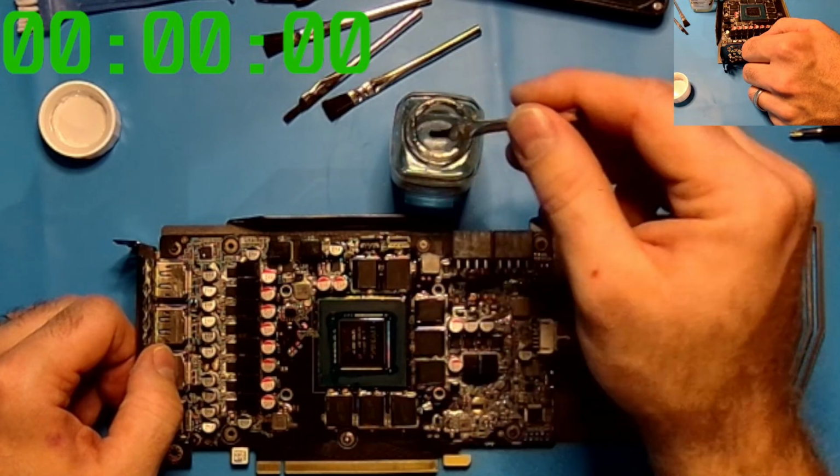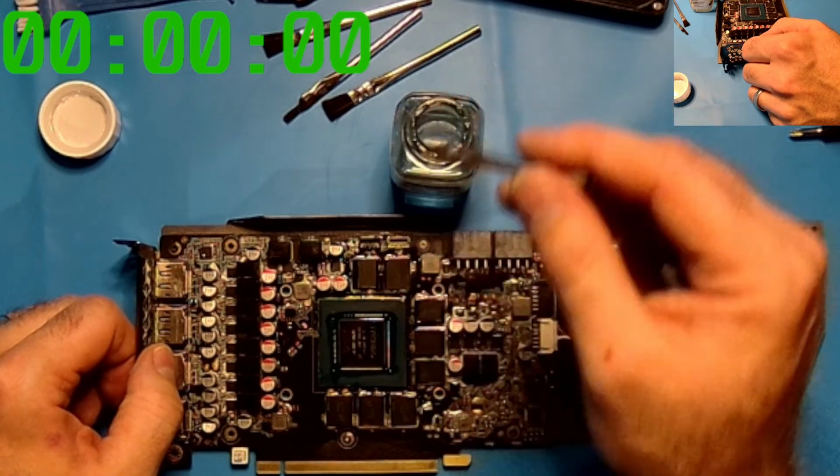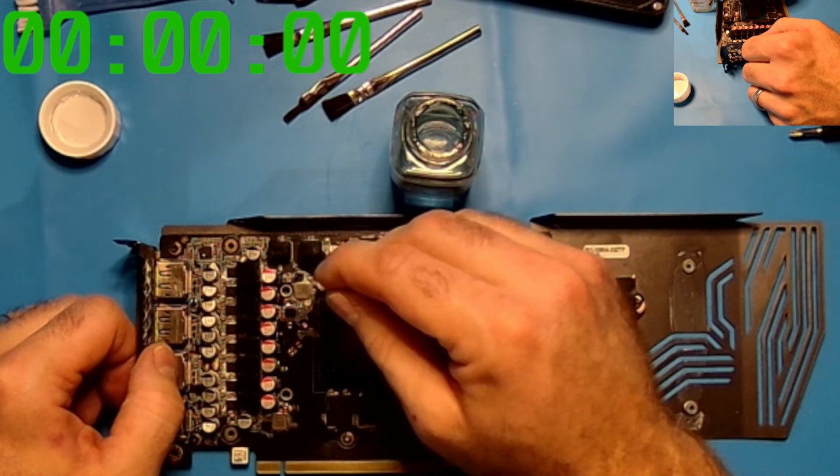Plus, don't you want it just to all glow once I turn that UV light on? Like, that's got to increase frames per second by at least 5-10%, right? That RGB glow.